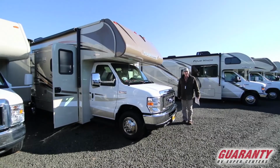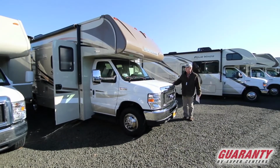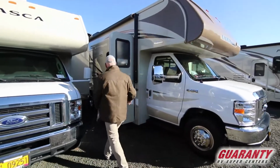I'd like to walk around this 2019 Winnebago. This has a tremendous floor plan. This is a 26A. It's a mini Winnie. I'd like to take you around it and show you some of its amenities. Nice colors on the outside, as you can see.